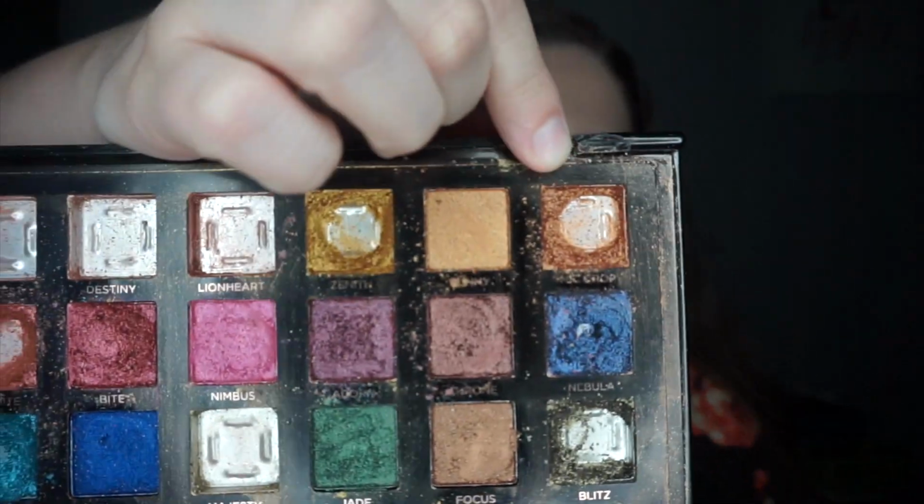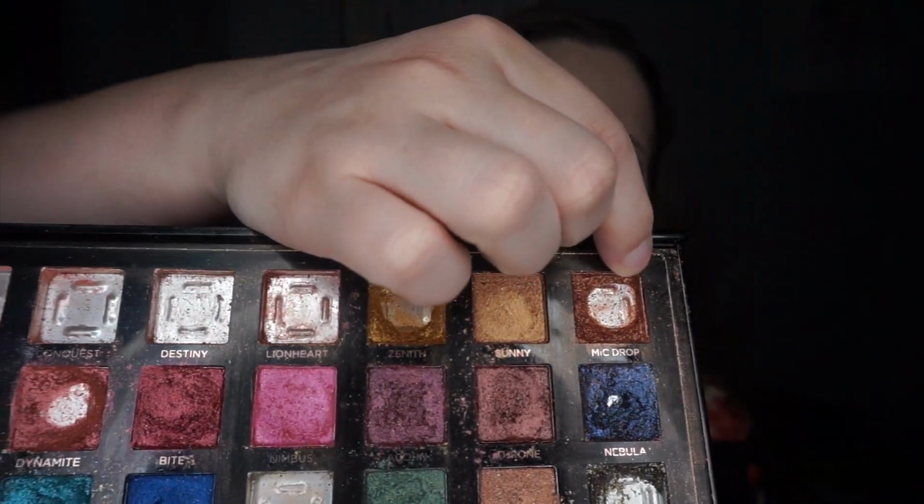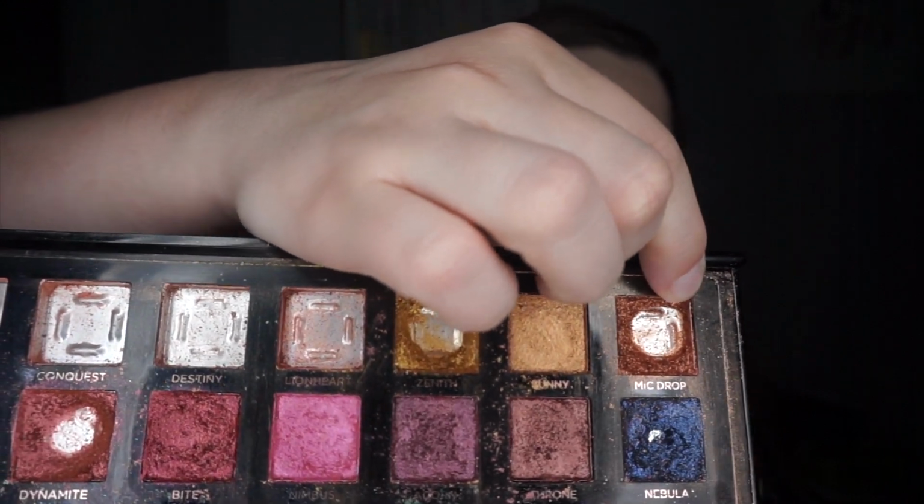So I unfortunately did not finish Mic Drop, but I did hit side pan up in the corner here. I finished that top corner. There might be a very thin layer on the outside corner, but it will be panned soon.